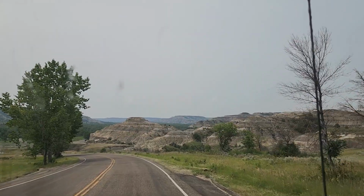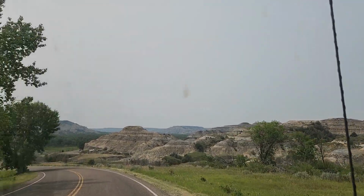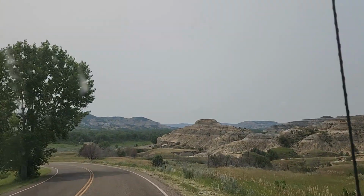Oh, now see, here's a gorgeous view coming up over this hill. I just didn't ever think anything like this existed here in North Dakota.